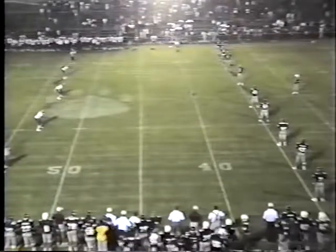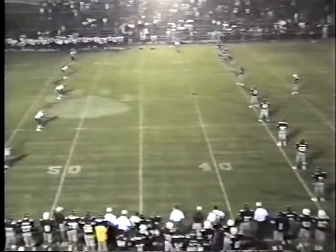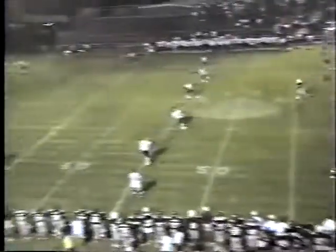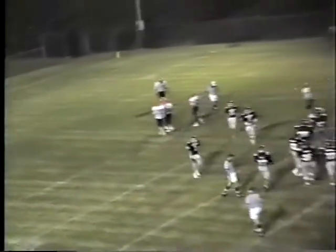That 2-point conversion, you can't emphasize too much how important that was. That would have put them within a touchdown. Now they need to score twice to win this game. Here's the kick, and with the wind aiding it, into the end zone and out of the end zone for the touchback. Malvern will take over first and 10 at their own 20-yard line, leading 27-18.